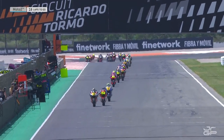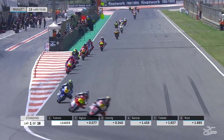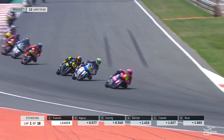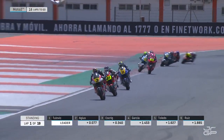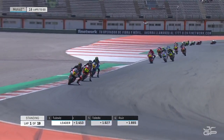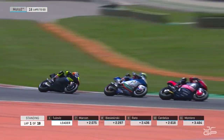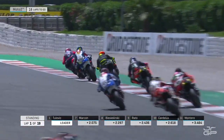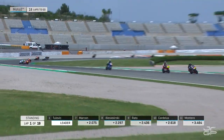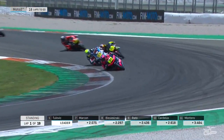So is Senna Aegis, the number 81, going to make a move down into turn one? No, thinks better of it this time around. Long way to go yet. What is the gap? 1.1 seconds, just over a second after lap one. So the riders just down there, I've got a box clever led by Roberto Garcia. They've already let them get a second up the lead. So it's an uphill battle now in the chase for the podium for all these riders chasing down the number 11 of Alex Escrig and the top two of Lucas Tulovic and Senna Aegis.